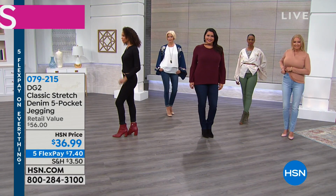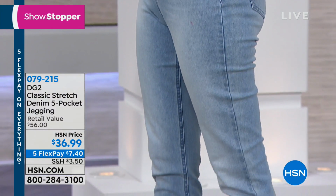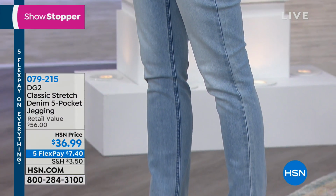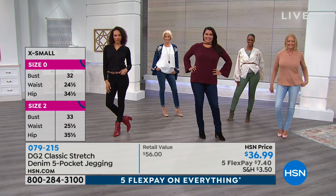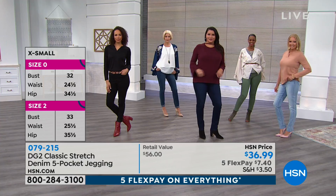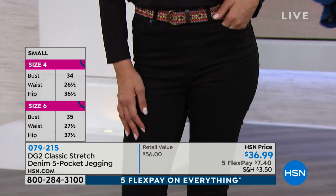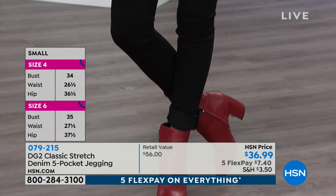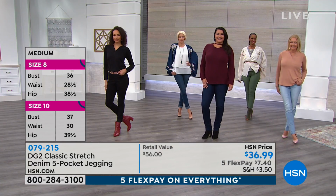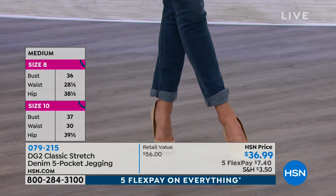By the way, we can pop up the sizing chart. When you go to our website, hsn.com, you can always check out the sizing charts there. These are easy because they're basic alpha sizing, and we're popping it up every now and then for everyone to be able to see. Your extra small is going to be your 0, 2. As we continue, it's giving you the bust, the waist, and the hip measurements. Here's your small, which is your 4, 6. Your medium is your 8, 10, and all the additional sizing there.